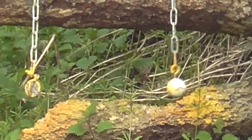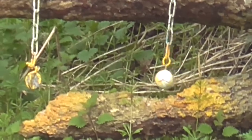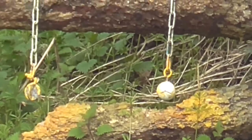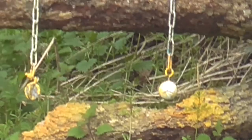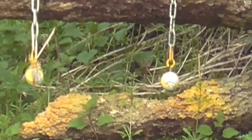Got it, first shot. Ha! Got the golf ball. I'll try the one next to it then. To the left of it. It's a little spinner. Got it, first shot. Ha!